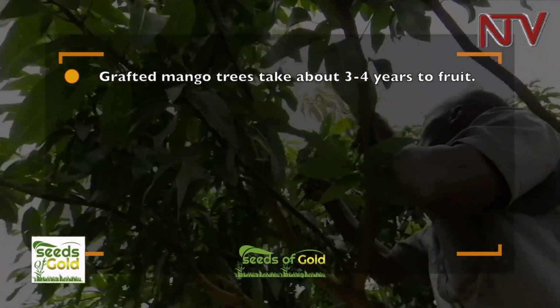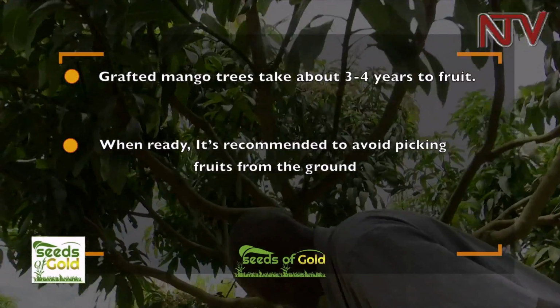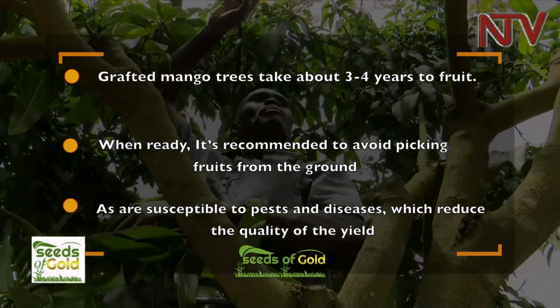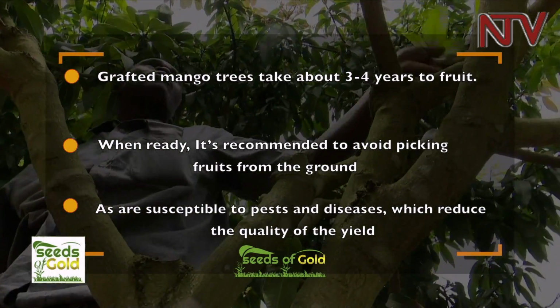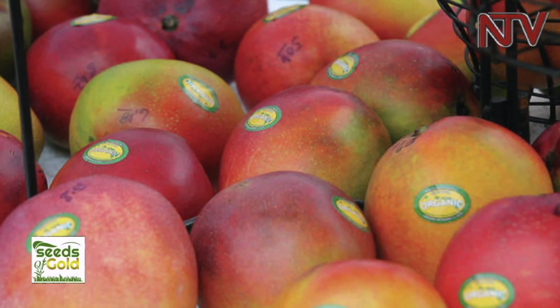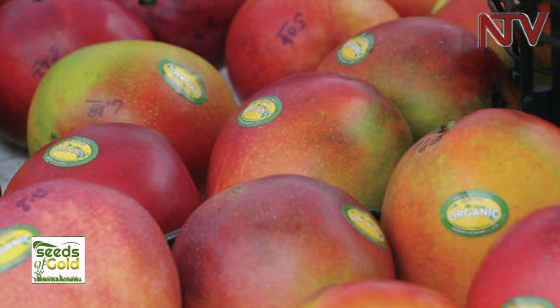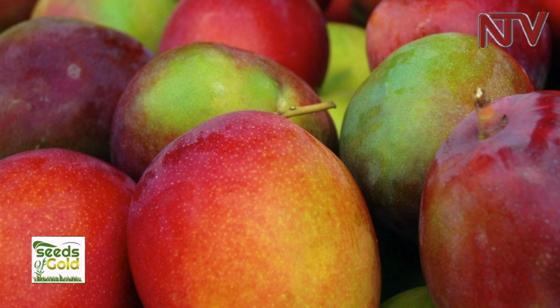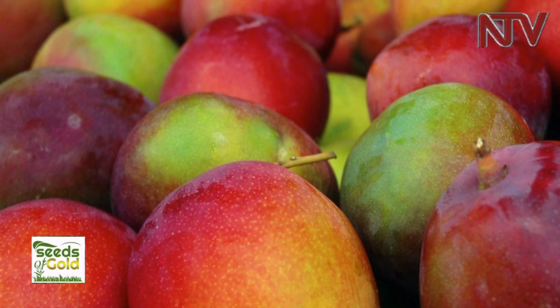Grafted mango trees take about 3 to 4 years to fruit. When ready, it's recommended to avoid picking fruits from the ground, as they are susceptible to pests and diseases, which reduce the quality of the yield. Hannington explains as he takes us through his harvest process. We have our customers, and those customers have been telling their other esteemed friends to come and buy from us. So they do come here and buy from us once the fruits are mature, and we also transport to the markets around us, maybe along the Mbarara-Ibanda highway. We sell those fruits there.